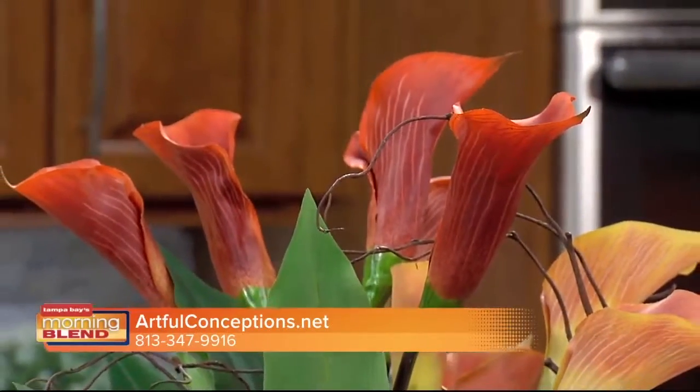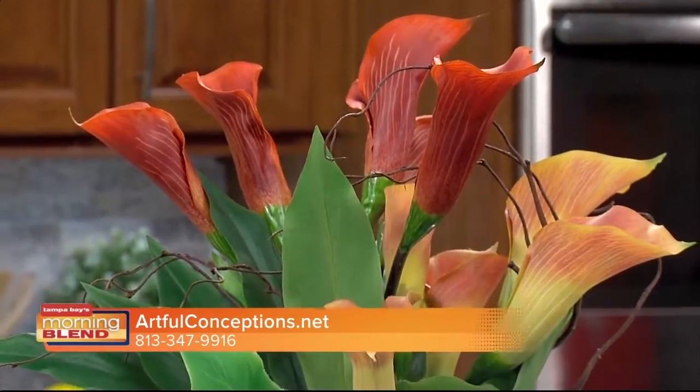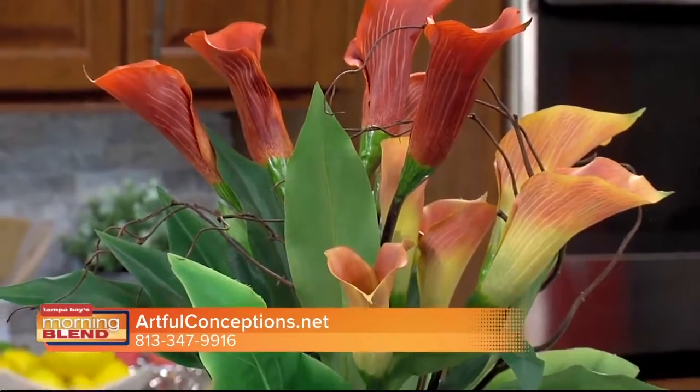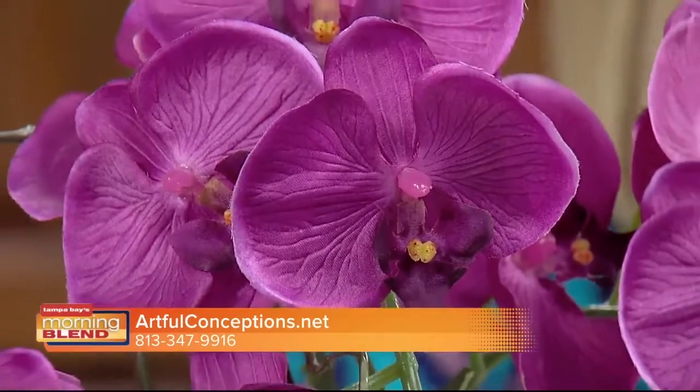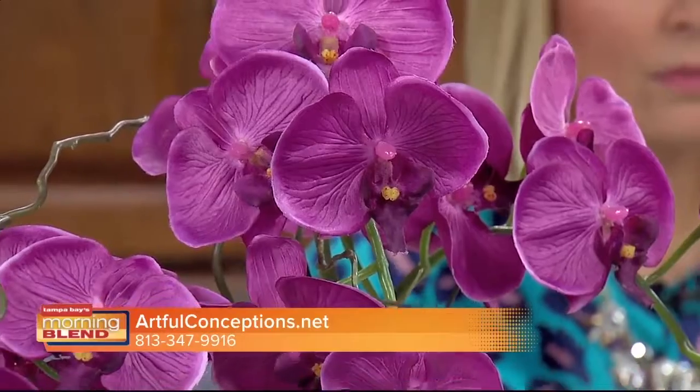So where do you find really good fakes? Is there a certain material you should be looking for? They should be made of silk, or if you touch one of these orchids, they're made from a polymer, kind of a latexy material. Of these that you brought in, all of these are fake. They're all fake, but they really don't look it, do they? They look fantastic. The difference is they're going to be a bigger price range.